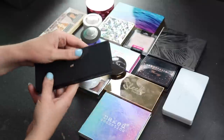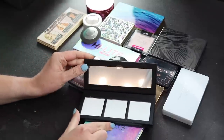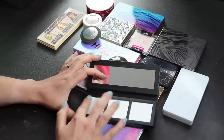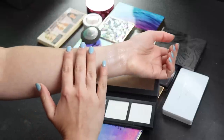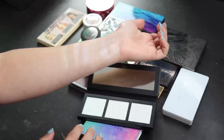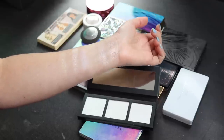This, on the other hand, is a highlighting palette that I got from H&M Beauty. As you can see, it's got 3 kind of holographic colors in it, and let's see if I can swatch these. They don't swatch very well, and I probably have something else on my fingers right now. Not sure how well you can see this, but they're pretty, so I do want to give these a fair chance because I haven't really played with them that much, but they are really pretty.